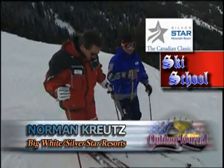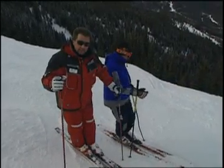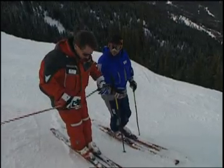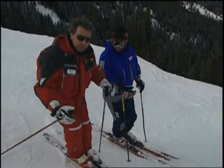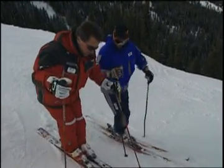Hi from Silver Star Mountain here. Just want to give you a little tip on skiing some bumps. One of the important issues when you're skiing bumps is to try and keep your core nice and strong. So tuck in your belly a little bit, try and keep your shoulders over your kneecaps, and then work with the feet just a little bit.